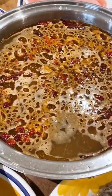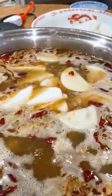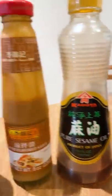I find this hot pot to be really flavorful, salty, and spicy, which I like because I don't have to rely on using sauces to make the hot pot ingredients taste good. But we also have a huge selection of different sauces to dip it in, just in case.